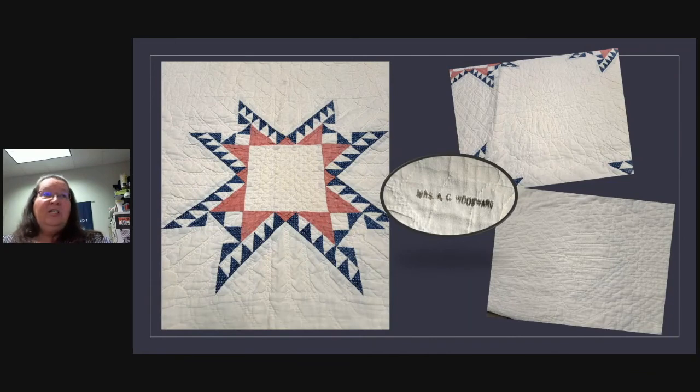This is a hand-pieced quilt with some machine sewing for the backing. Again, you can see in the images that I have here some of those quilting stitches and the different designs that are in this quilt. I'll give you just a second to look because there's a lot to look at in this one.